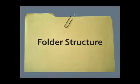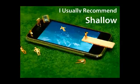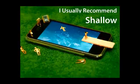But we're talking about best practices for paperless productivity, and I can tell you that it can be more efficient and more productive to have a more shallow folder structure, to have less folders with more files in them. And this becomes possible when we have our consistent and descriptive naming convention, and we learn how to look for documents, which we're going to talk about in a little bit.